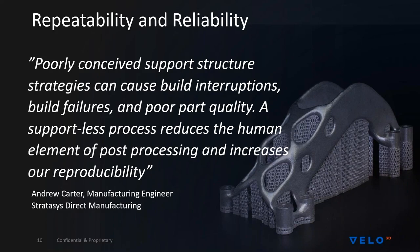Now, guys, a very specific question. We've got software out there to automate the generation of support structures for metal additive parts. Do you, and if not, why not, give 100% confidence to what comes out of a software program with a supported part for metal additive?